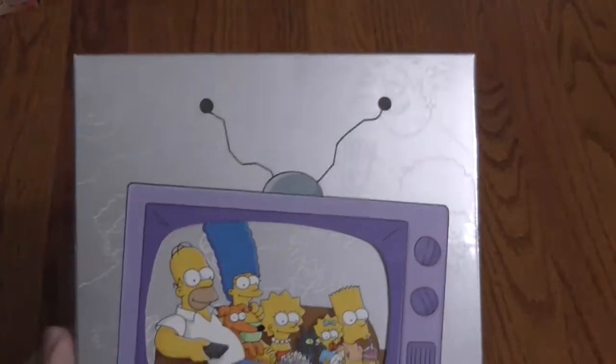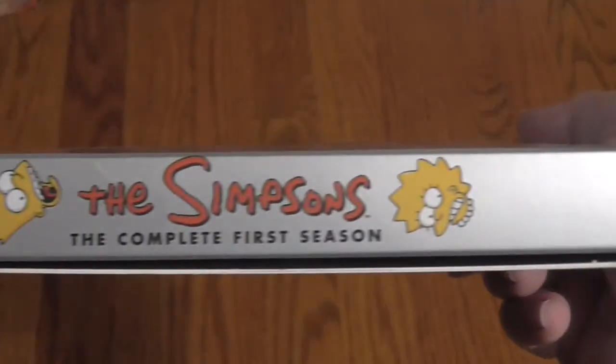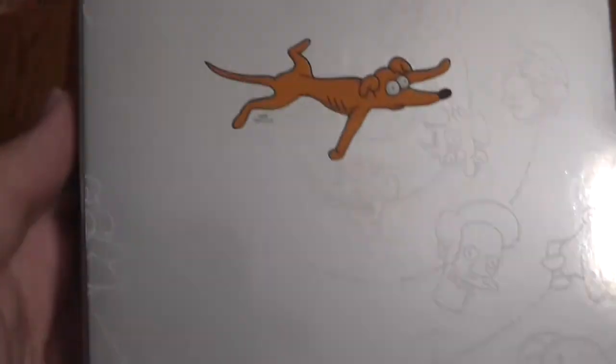Like the other sets I've gotten recently, this was on sale, and I never got the Simpsons sets back when they came out in the early 2000s. And back in the early 2000s, I kind of wasn't interested in the Simpsons. Later on, I became a fan, once slow little me got the jokes and got all the satire and everything.